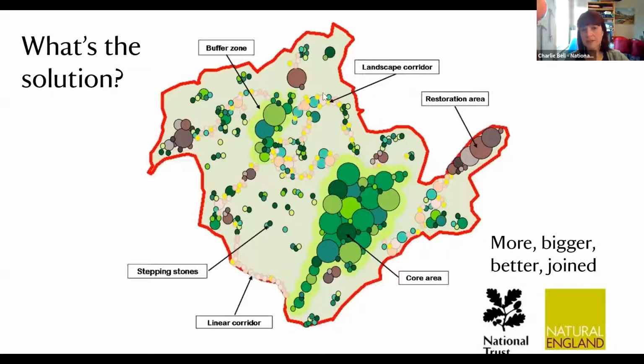And these could also be linear features, things like hedgerows and road verges. And then we've got some areas of habitat creation where we're trying to create those new core areas for wildlife. So hopefully that gives you a bit of an indication of the overall aims of the project.